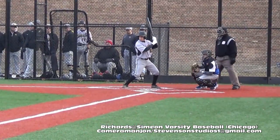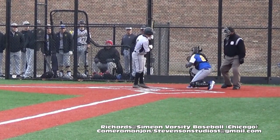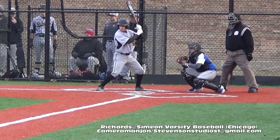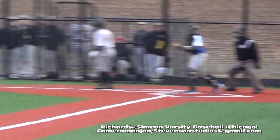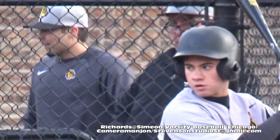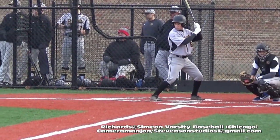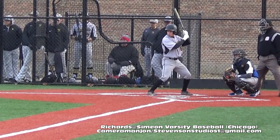Good. Right there. Good. That's right. In front of you, gotta go through. He committed to the ball. Here we go. Right to the back. One back.